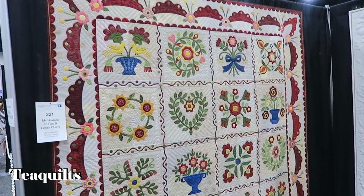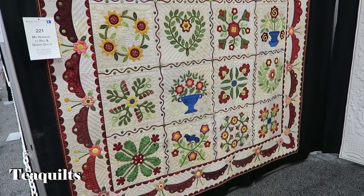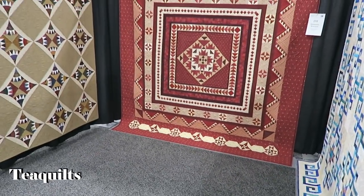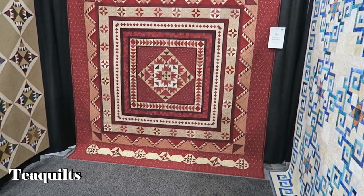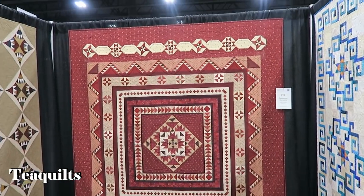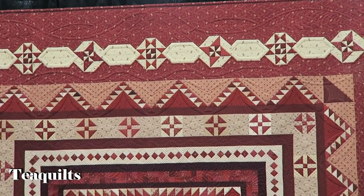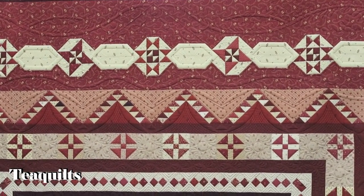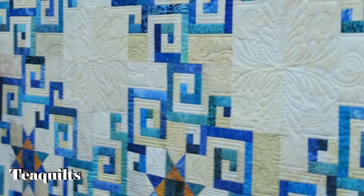And I'm not going to be able to show you all the quilts from top to bottom in one shot just because I'm so close. Beautiful quilt, and again a lot of quilting inside of the borders. I'm going to zoom in so you can see that. If you have never been to a national quilt show, please visit one because you are missing a treat.